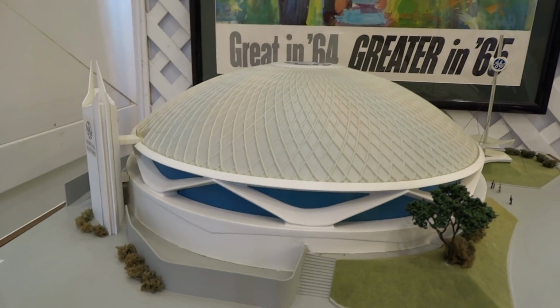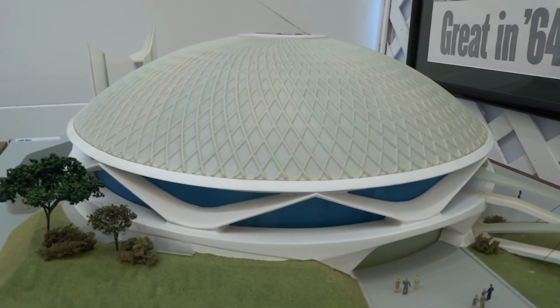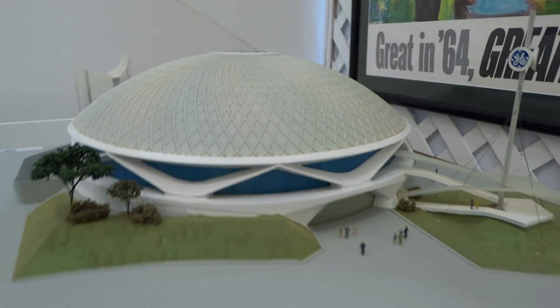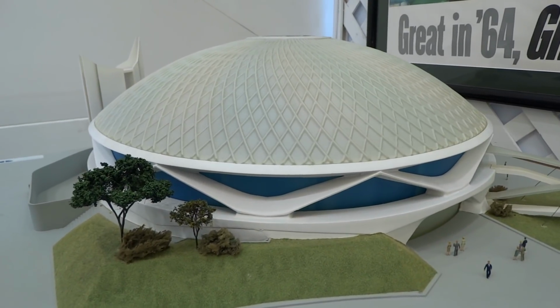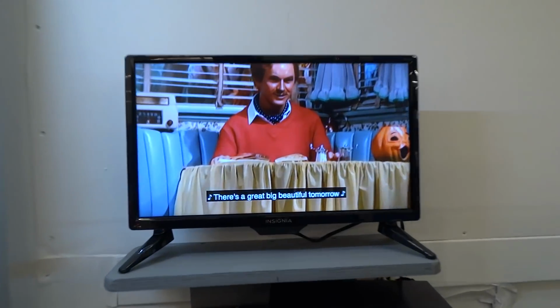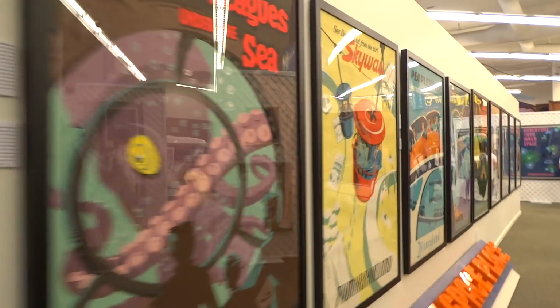Now here's a cool model of the Progressland Pavilion from the 1964 World's Fair, and this would eventually inspire the Carousel of Progress in Disneyland and Walt Disney World. So that's cool. You can see footage of that over here. A bunch more attraction posters over here.